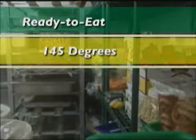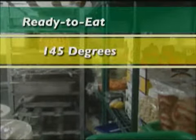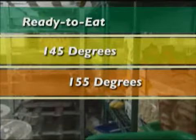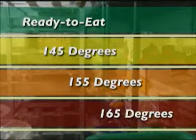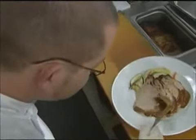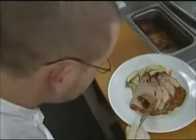Everything with a temperature of 145 degrees Fahrenheit should be stored above those that require a temperature of 155 degrees Fahrenheit, and the food that requires 165 degrees Fahrenheit should be stored on the bottom shelf. And finally, sauce used for marinating should be discarded unless it's boiled before applying to cooked meat, fish, or poultry.